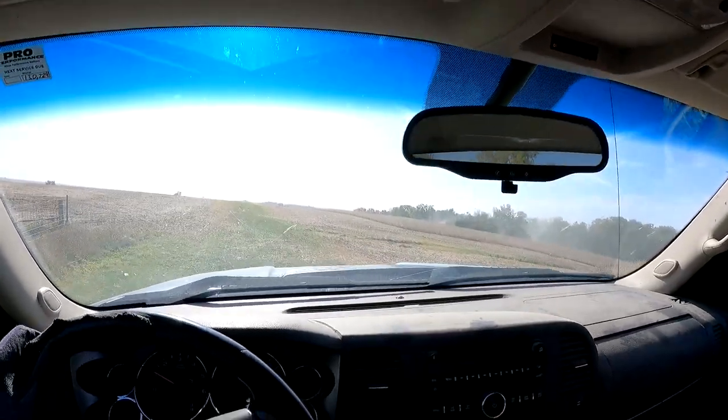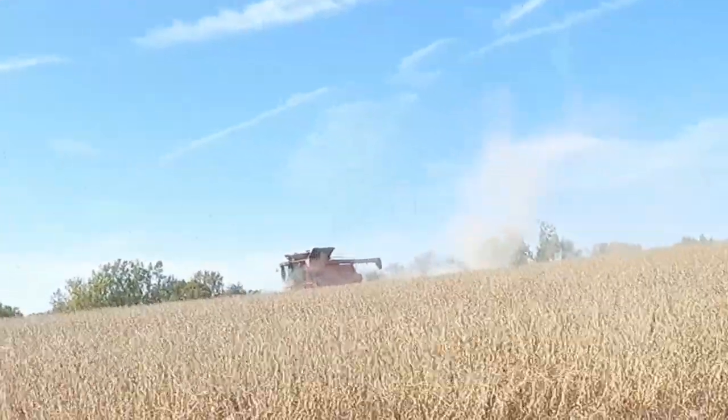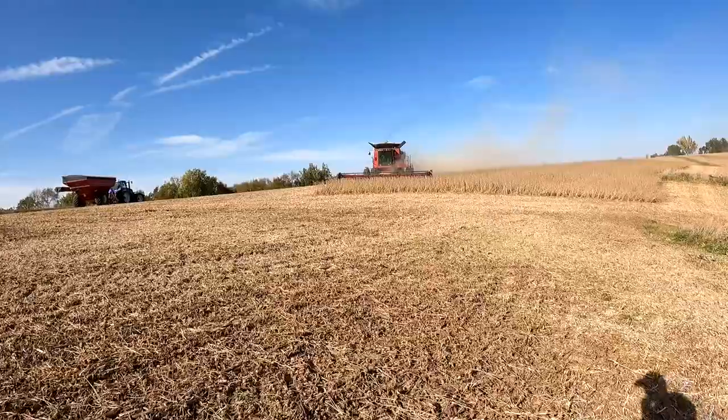Let's drive over and get a little footage and ride with Curtis for a little bit. What do you say? I like it. Thanks, cool. Appreciate you saying that. I don't know if you guys can see it, but that Cummins engine in that K7088 just rolls coal all day long. It's awesome.